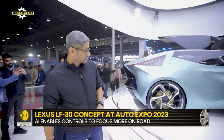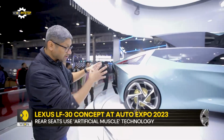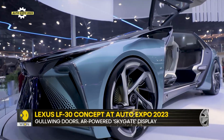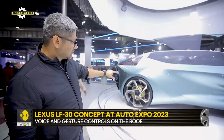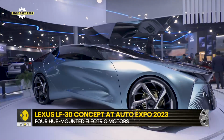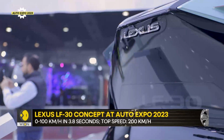But what is more interesting is the fact that this is based on hub motor technology. So there are 4 different motors mounted in the hub of the wheel. And if you look at the design execution as well, it's very different. In fact, even the tires, they're not really all regular tires. If you see the whole alloy design, it's very different and it's cut into the tires. So that's extremely fascinating.